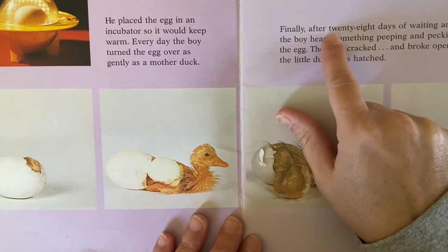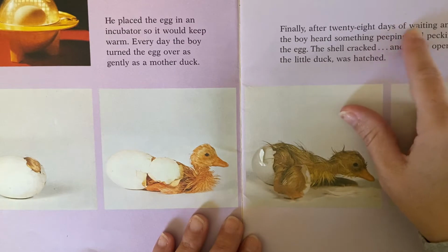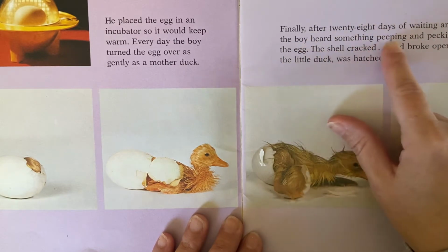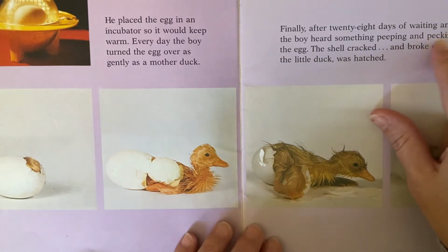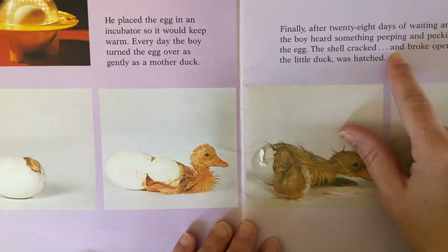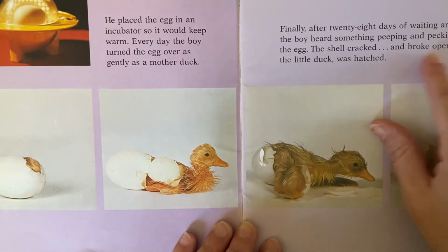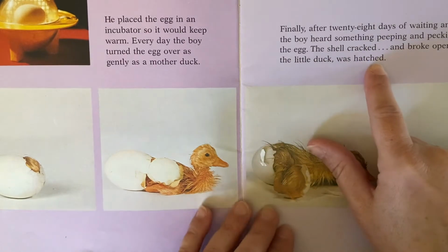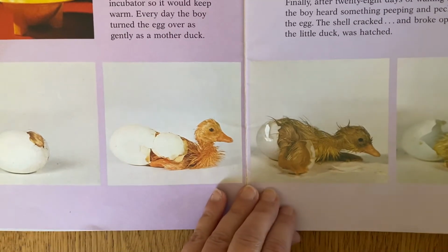Finally, after 28 days of waiting and watching, the boy heard something peeping and pecking inside the egg. The shell cracked and broke open. Henry, the little duck, was hatched. There he is.